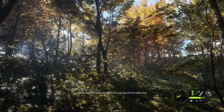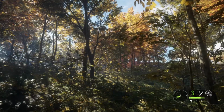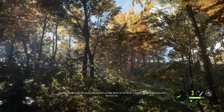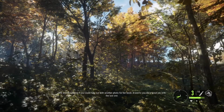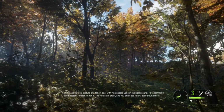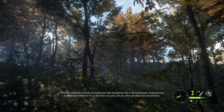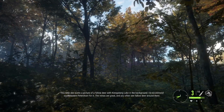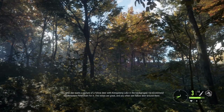Hi there. Gerlinde sends her regards for your help with the fallow deer. She was wondering if you could help out with another photo for her book. It seems you did a great job with the last one. This time, she wants a picture of a fallow deer with Königsberg Lake in the background. I'd recommend southeastern Petershain for it. The vistas are great, and you often see fallow deer around there.